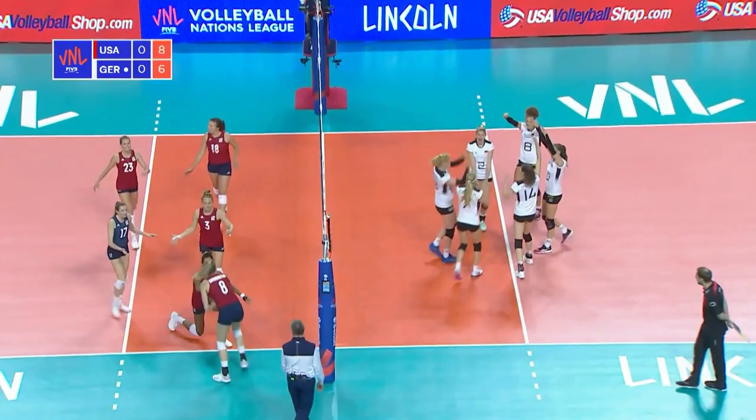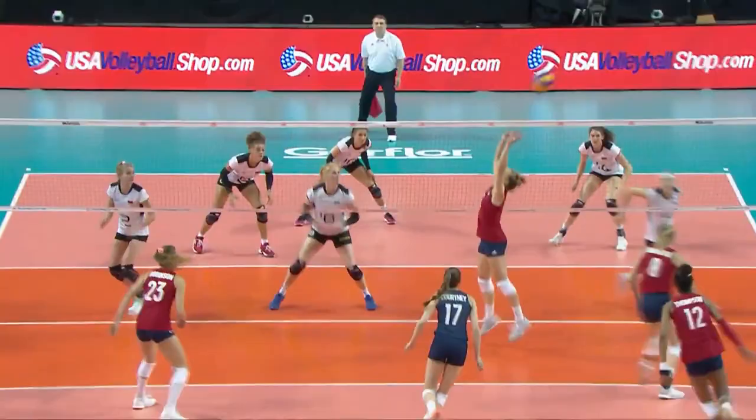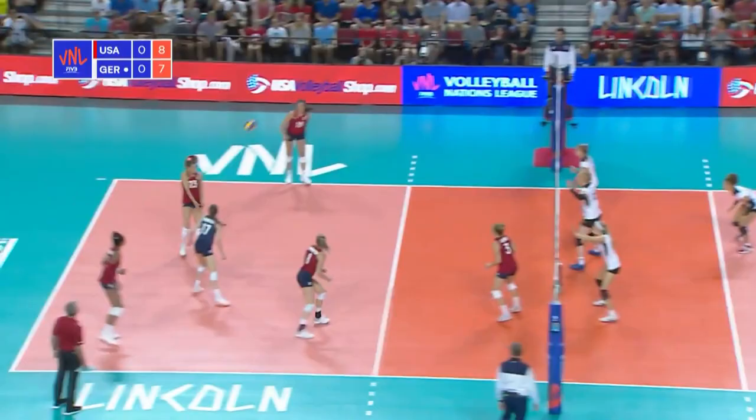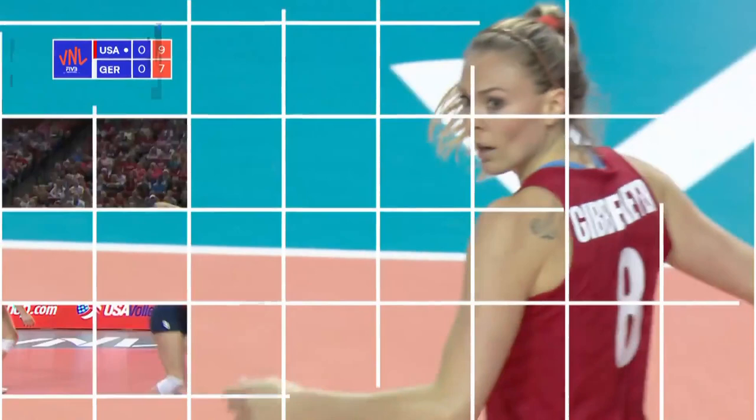Germany are very good at shutting down the slide behind. They're just waiting for Gibbermeyer. A monster block for Barber. Said, okay, if you're going to run the slide, I'm already here, and then jump back into the cross court to take away the angle. Really good block from Barber. This time, though, Gibbermeyer makes sure that the block doesn't get near the ball. He's then too hot for the defenders to handle.